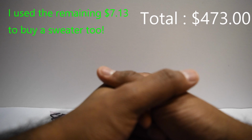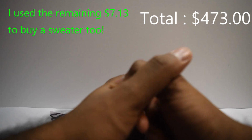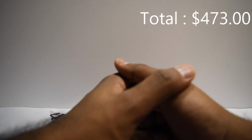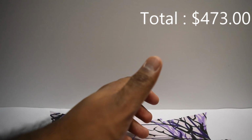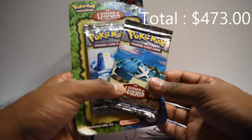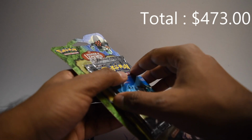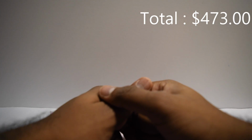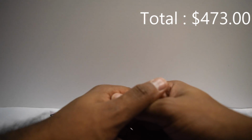So yeah, friends, that is how I spent $473 without really spending that much money. These are the stuff that we've added to the collection. I think really the 2 most important things are probably going to be these 2 EX series packs at minimum, because I don't plan on opening them. I also think if one of these EX cards that I bought loose comes back as a PSA 10, that would be pretty cool to add to the collection.